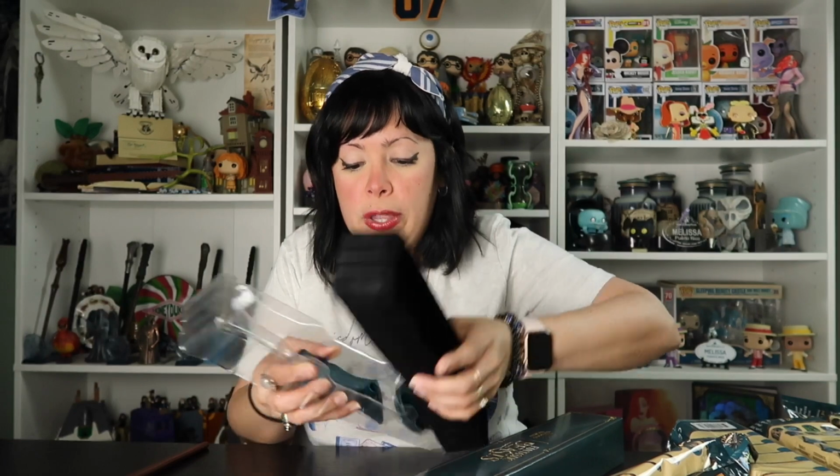I know that this comes with the icon and the stand. So this one does say Nicholas Flamel here. And here we have this little piece, and it also says Nicholas Flamel on that. And oh, this is cool. We have a Nagini, this little icon. And it looks like you're supposed to stick it to this. So let's take this out of the bag. That is pretty cool. It's a rubbery texture here. And here we have a little 3M sticker. So I'm just going to take it off and put it here.